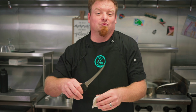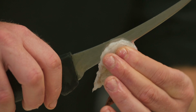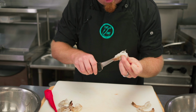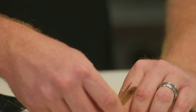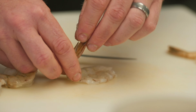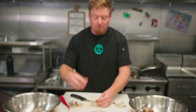You can stuff a shrimp with really anything that you like, but I want to show you the special little technique. So we're going to go just like we were going to butterfly it, right down there, but we're going to go a little bit further, a little deeper into the shrimp, almost cutting all the way through. So there's just a little bit of that flesh left, and now that shrimp will sit just like this, and you can put your stuffing right here, fold that tail over, and you're going to have a really awesome stuffed shrimp application for you and your family.